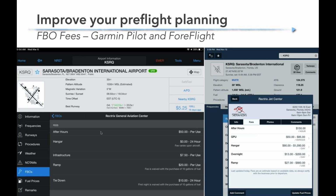AOPA has made a big push, really has been making this push for a long time, but it's starting to come to fruition now in aviation apps. They publish their database and have worked with FBOs to make it more transparent about what the fees are. Anything from obviously fuel prices we've had accessible for a while now, but things like landing fees or ramp fees, tie down fees, larger aircraft need GPUs or other jet support equipment. A lot of FBOs are now publishing that data, and both Garmin Pilot and ForeFlight will show that to you in your aviation app in the FBO section.